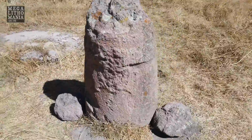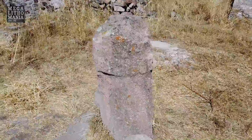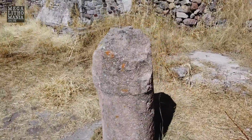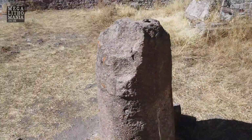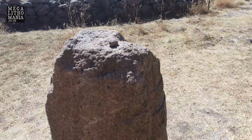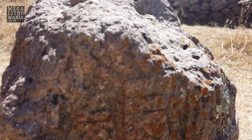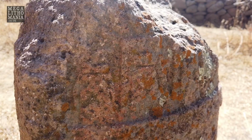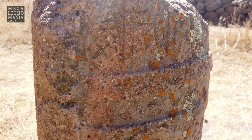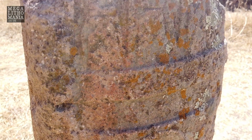You can almost see facial features on it, and then you can see the hat going around the side, or the helmet. That is very, very interesting. Now the carvings, that's the back of it here, the carvings here are in the shade, so you can't see them very well, but I'll get some photos as well, and you can actually see what looks almost like Olmec kind of symbology here on this particular stone.